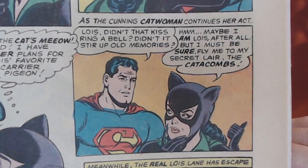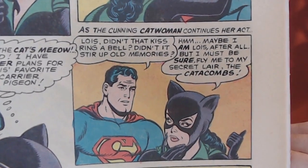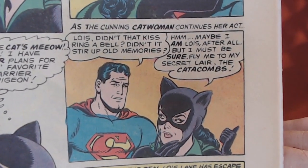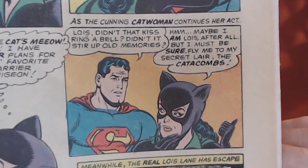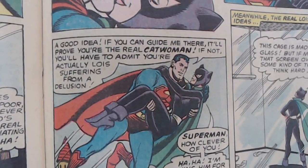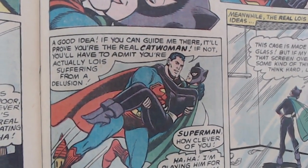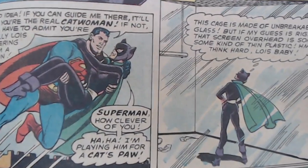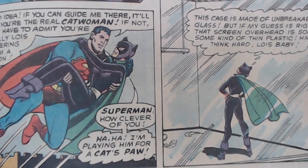As the cunning Catwoman continues her act, Lois, didn't that kiss ring a bell? Didn't it stir up old memories? Superman asks. Maybe I am Lois, after all, but I must be sure. Fly me to my secret lair, the catacombs, Catwoman asks. A good idea. If you can guide me there, I'll prove you're the real Catwoman. If not, you'll have to admit you're actually Lois suffering from a delusion. Superman, how clever of you. Haha, I'm playing him for a cat's paw, she thinks.